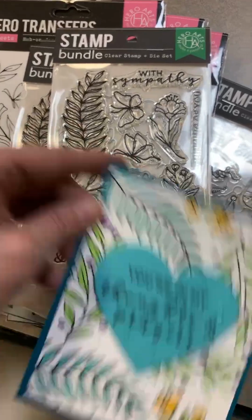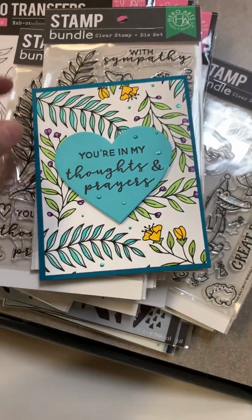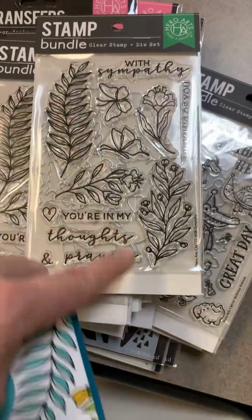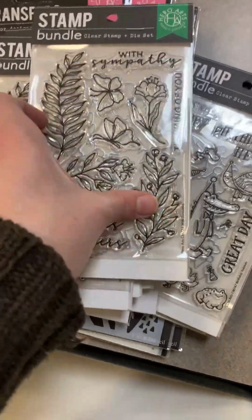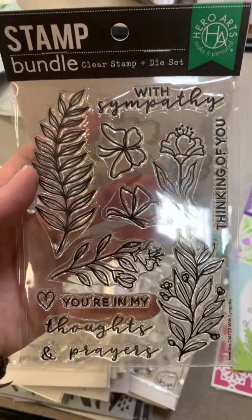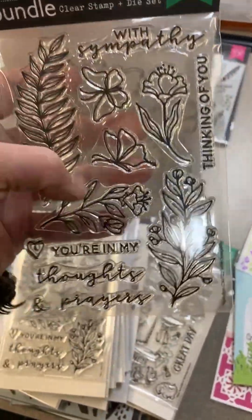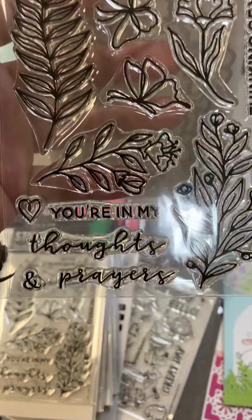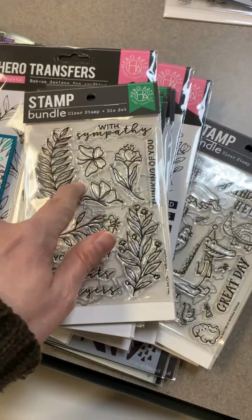So they just stamped these kind of at random and created a beautiful background with all of those. Whether you get this set or not, that is a great technique that I know I don't do enough of. I always just use them as is for what they're for. I don't make fun backgrounds with them. I just don't think about that. So that is definitely a fun one they did there.